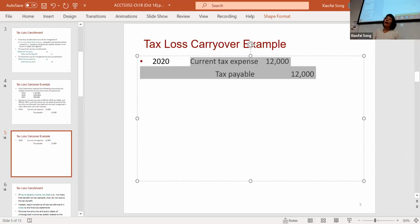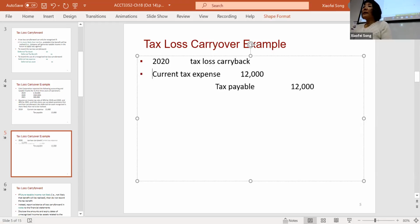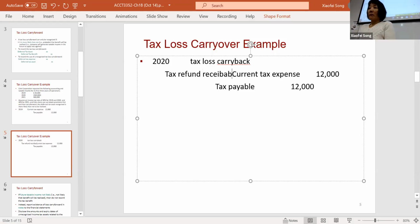So 2020 we have a loss. And we can carry it back first. So 2020 record tax loss carry back. That means we're going to revise 2019's tax return, and so we can reduce taxable income to 0, right? But since we already paid, we'll have a tax refund receivable. That's the 12,000 we paid.